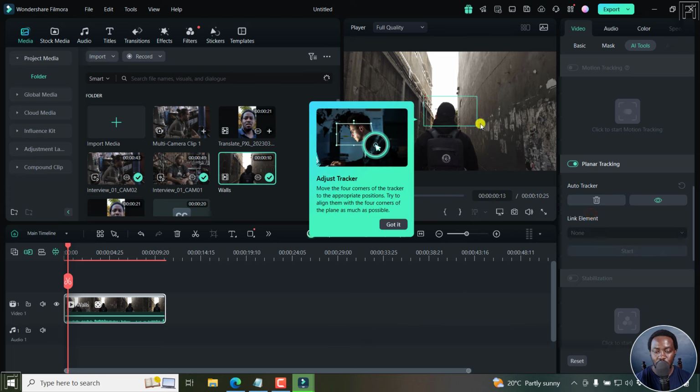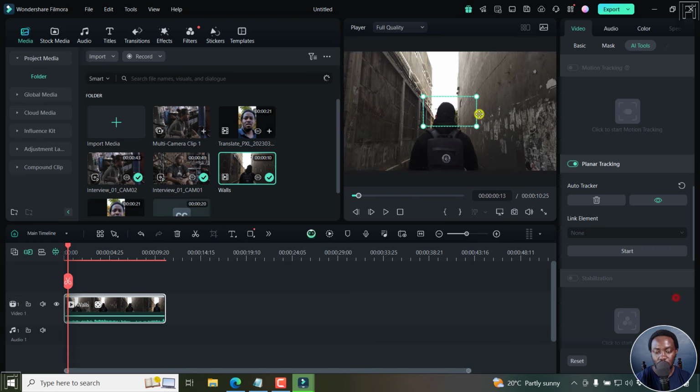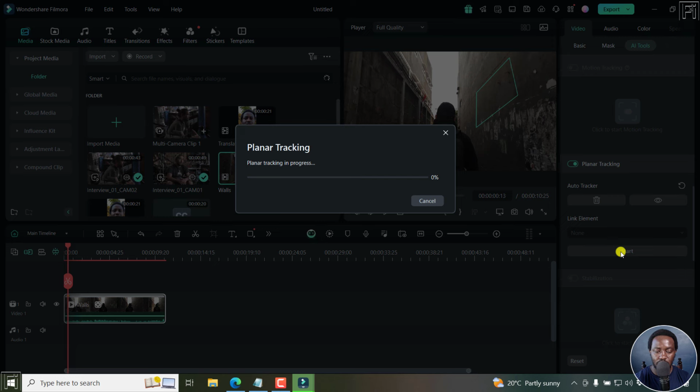If I click on this, it's going to give me that particular box where I can adjust the tracker. Let's assume I want to place it somewhere here. Then you can hold these edges to set it where you want it to be. Let's assume I want it somewhere like there. I can bring this up slightly and this one up slightly so they match. So click on start, planar tracking in progress.